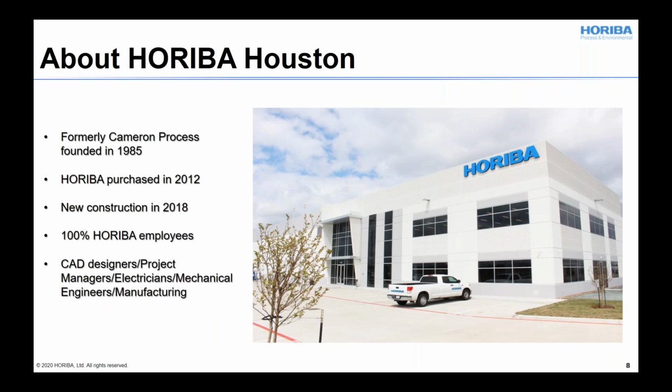All right, this is HORIBA Houston. Back in 2012, we acquired a company named Cameron Process, which was founded in 1985. They were system integrators located in Houston, handling a bunch of analyzers, and they built their own sample systems or integrations into the shelter or analyzer rack.